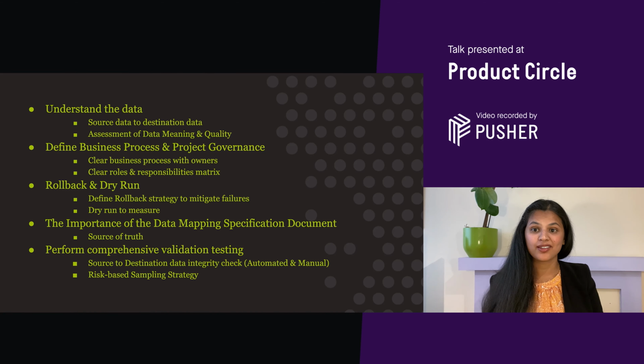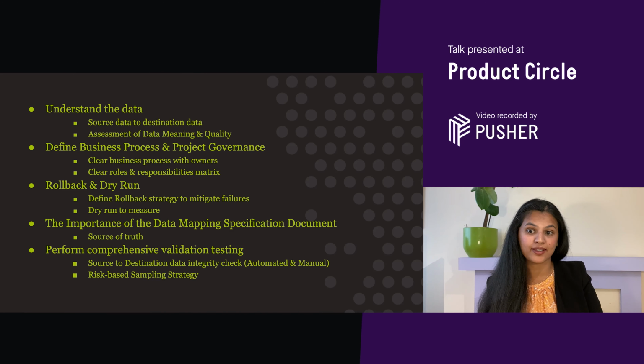So, tip one, understanding the data. Before starting the data migration, you have to prepare your data for the migration. Carry out an assessment of what is present in the source system, understanding clearly which data needs to be migrated. We can divide the assessment of the source system in two macro categories: assessment of data meaning and assessment of data quality. Data meaning: every piece of data that you move is something that has to be validated, cleaned, and transformed. In data migration projects, migrating only relevant data ensures efficiency and cost control.